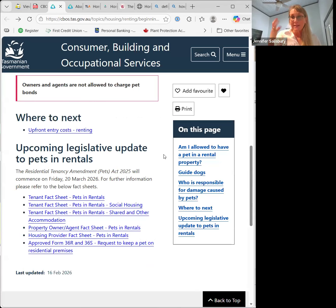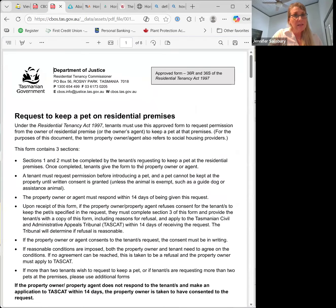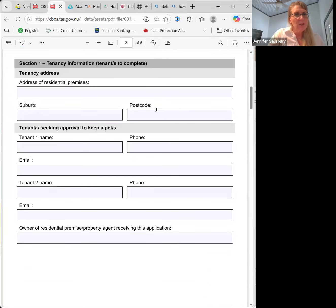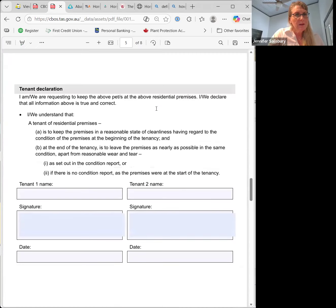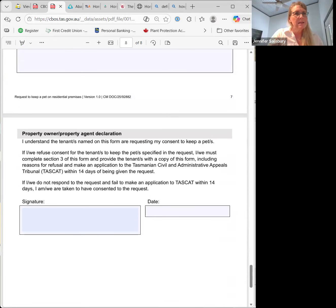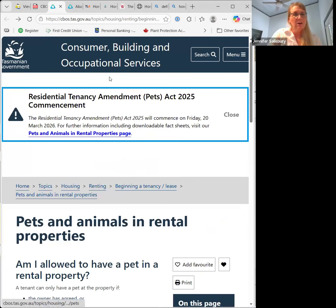I personally am pet friendly, so this is a new thing for me, seeing this. Request to keep a pet on residential premises. So this is the document for this. Oh my goodness. So this is how you actually do it. The tenant would apply for this type of it. Pet decision. Okay, so that's the TASCAT app. Okay, look into that more. And I do have that as a specific hyperlink on here.